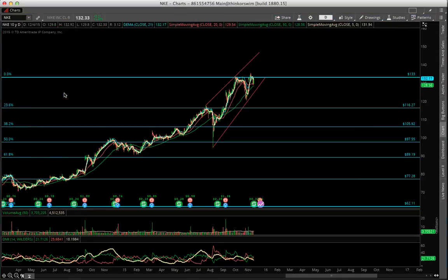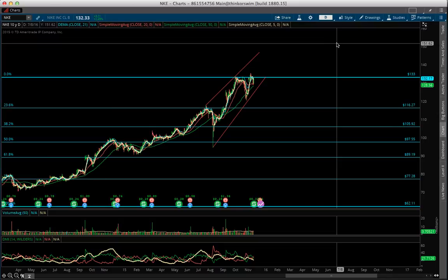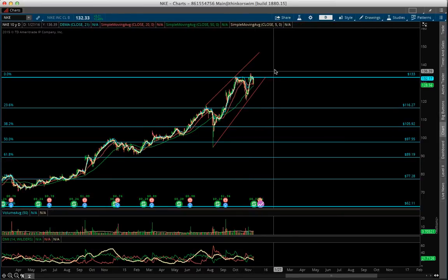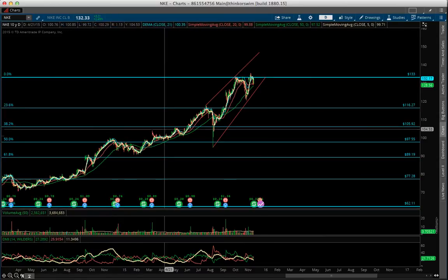Now let's talk about another one. Let's talk about Nike. Nike right here, as you can see here, they're gonna have a split on December 24, 2-1. So the stock is gonna be around 60, what, 65 or 70. I think it looks here like it's gonna move sideways until the split on December 24. But this one is one of the stocks that is very strong. You can see the trend line.